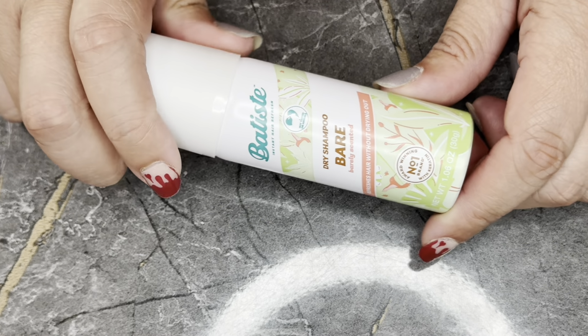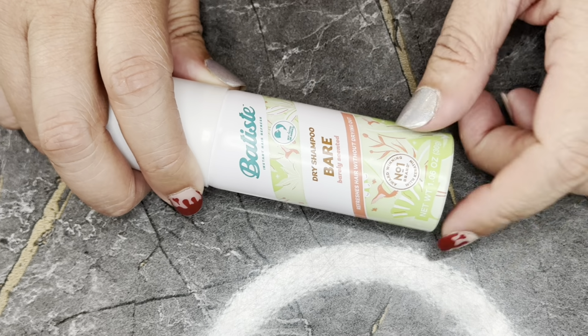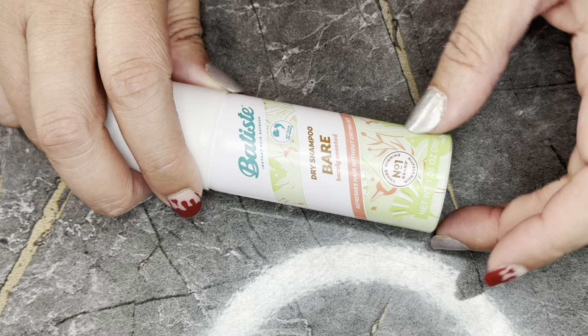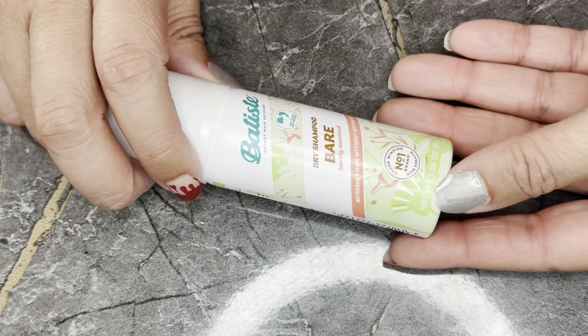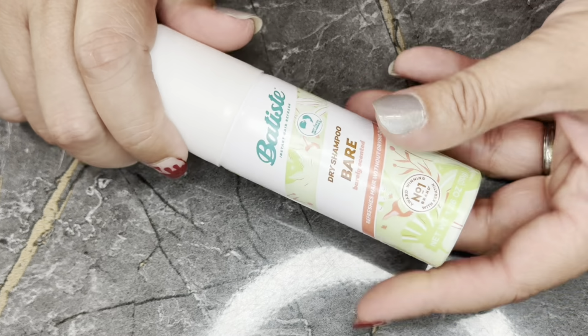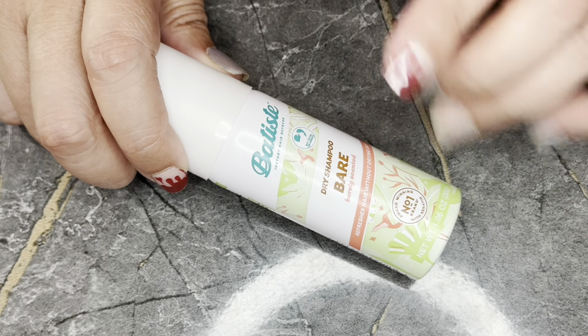We have another, this is a duplicate, from Batiste. This is the travel size dry shampoo in bare. This is barely scented. 1.06 ounce bottle. This is its travel size at $5.99.